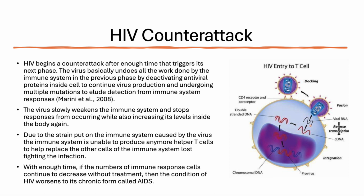HIV counterattack. All we really need to know for this slide is that HIV basically undoes all the work that the immune system has just done. It does this by deactivating the antiviral proteins inside the cell to continue virus production and undergoing multiple mutations to avoid getting detected by the immune system again. And as it continues, the virus slowly weakens the immune system and stops responses from occurring while also increasing the levels of HIV again inside the body.